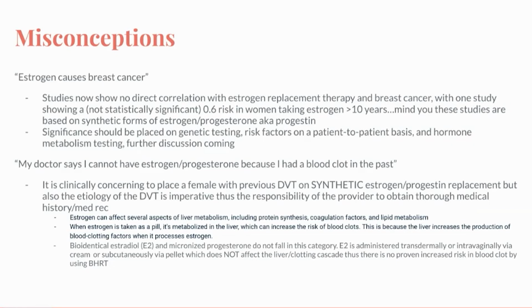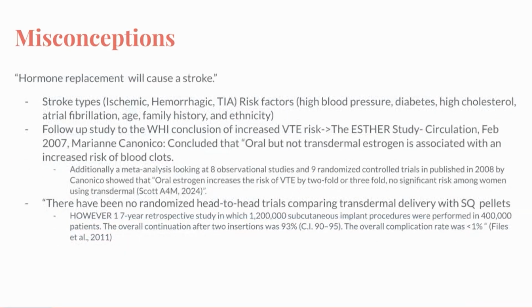Bioidentical, just another fact here, or how we practice: bioidentical estradiol, or E2, and micronized progesterone do not fall in this category because they are not taken by mouth. Our micronized progesterone is placed under the tongue and absorbed sublingually, and it's micronized progesterone, not a synthetic progestin. E2 is administered transdermally or intravaginally via cream, or subcutaneously via pellet, which does not affect that liver clotting cascade thus far that we've found. And there is no proven increased risk of blood clot from utilizing these therapies in any research that we have been able to find.